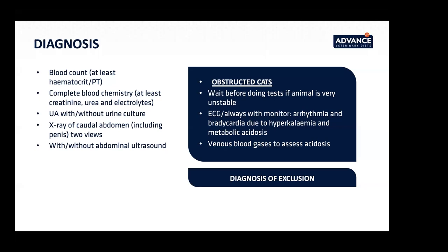What is important, when we see an unblocked cat, is to wait before doing any kind of test if the animal is very or severely unstable, because if you stress the cat so much, it can die. It's important to do an ECG or use a monitor to see if the patient presents any arrhythmia or bradycardia due to hyperkalemia or metabolic acidosis. And when the patient is severely ill or more unstable, I do venous blood gases to evaluate the acidosis the patient can present.